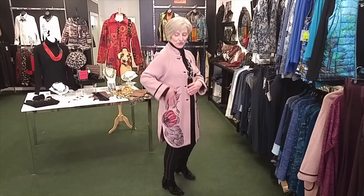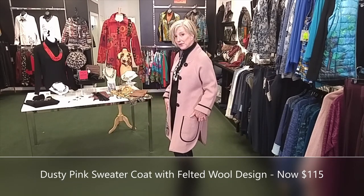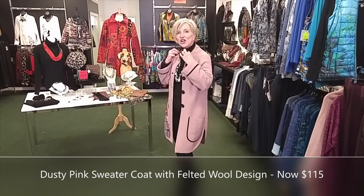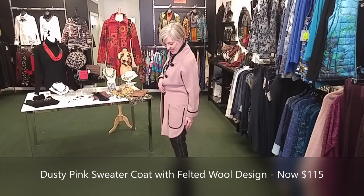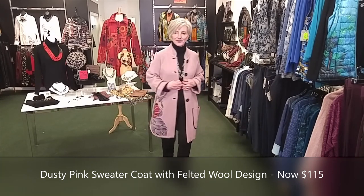This is also by that same Polish company, Zili. And so if you're not a fan of black, you might like this dusty pink sweater coat. You've got the beautiful felted wool detail down this side. You have one pocket with a faux leather binding, and they put the binding on the cuff and around the collar too, nice details, and sort of a shirt tail hem, which is quite cute on it.